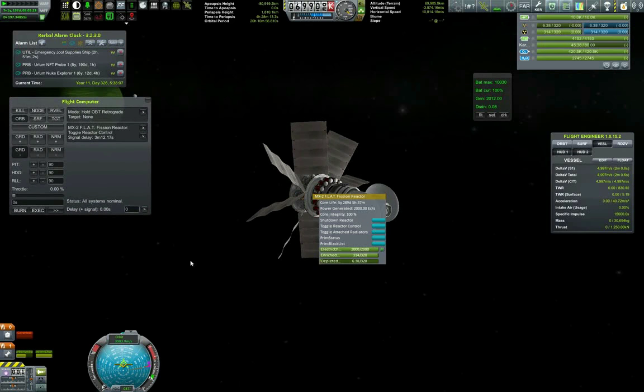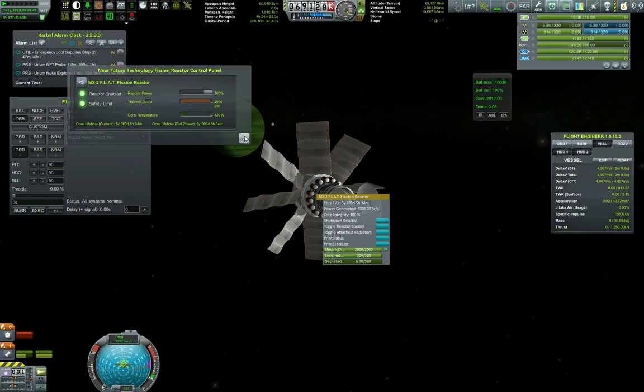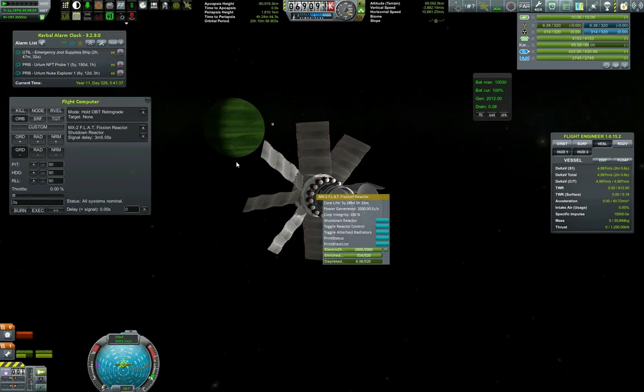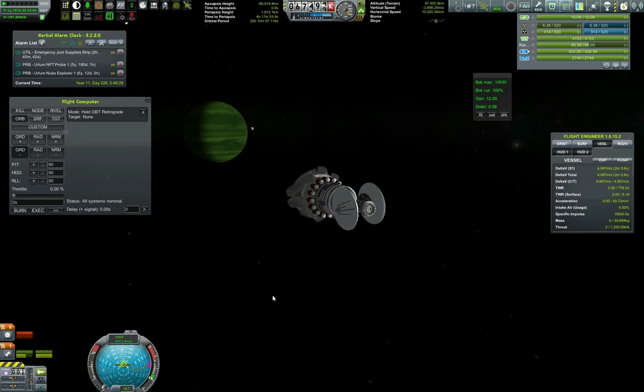So okay, shutting down the reactor in 3 minutes, and we have our Lathe encounter pretty soon, so let's see how that will go. Toggle attach radiators, 3 minutes until it executes. Okay. Toggling radiators. Snap. And we are holding orbit retrograde, and now it's just a matter of passing Lathe, right?